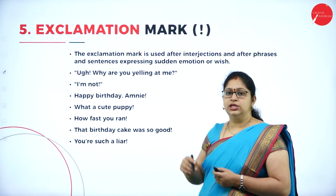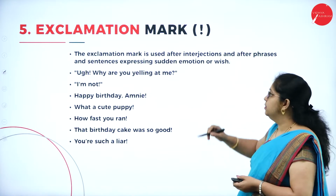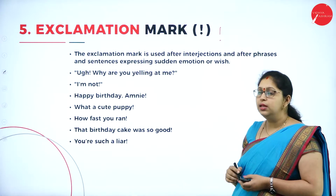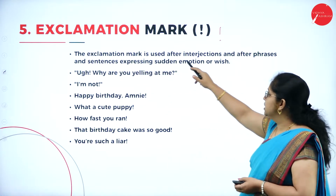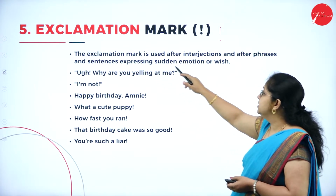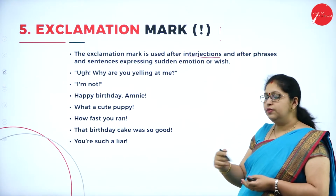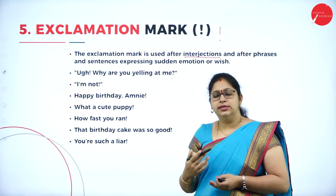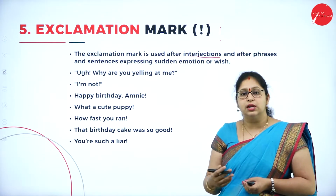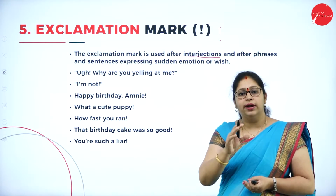Next, exclamation marks. You must know about exclamation marks. And what is an exclamation mark? This symbol tells us it is an exclamation mark. The exclamation mark is used after interjections and after phrases and sentences expressing sudden emotion or wish. What are interjections? The words which are used to show surprise are called interjections. Some of the words which show surprise, or the sound made by humans when they are surprised, are called interjections.